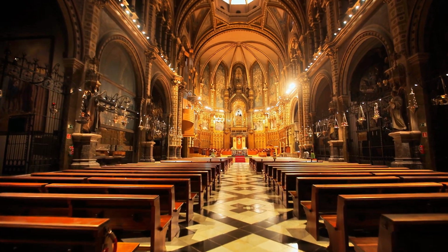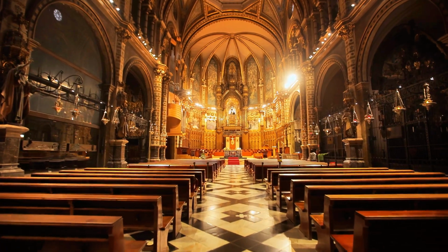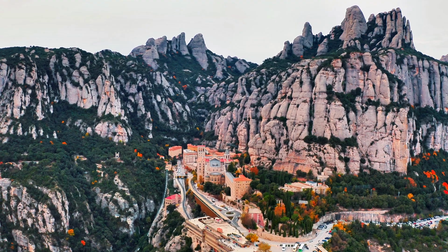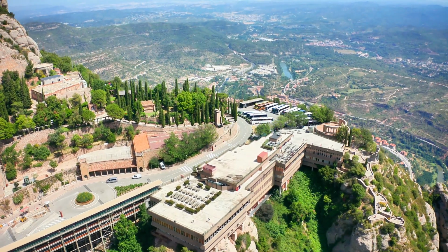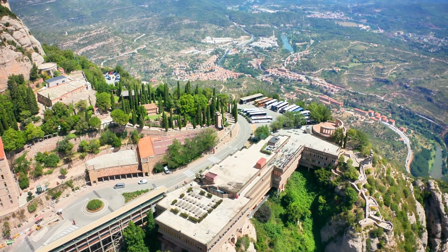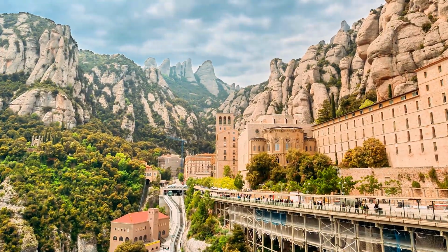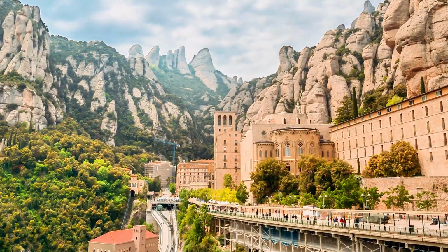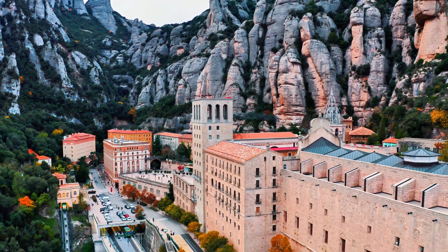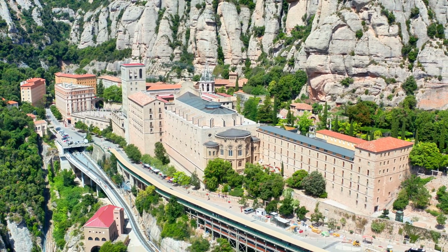But even beyond faith, the abbey resonates. Gregorian chants echo through its halls every day, sung by the Escolania de Montserrat, one of the oldest boys' choirs in Europe. Their voices rise with the sun and fall with the mist, a soundtrack to the mountain's soul. Inside the basilica, gold glows in the candlelight, stained glass tells stories, and silence feels sacred. Step outside, and the valley unfolds beneath you. It's as if heaven pulled up a chair, sat down here, and never left.